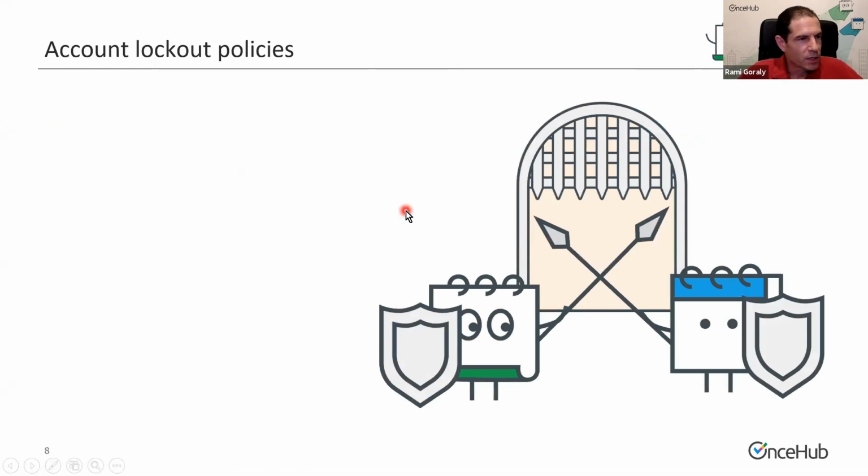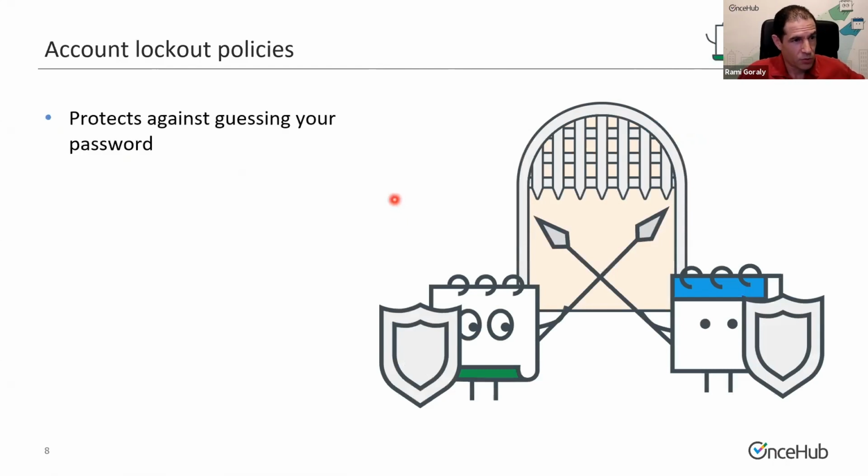Okay, let's talk about account lockout policies. What are they and why do we need them? So account lockout policies protect your account against someone guessing your password. This can be a human that is trying to guess your password or a bot. So a human can be, for example, a social engineer. Maybe they're collecting information about you and trying to guess your password, because they know some information about you. Maybe they look at your social media profile and try to use your pet's name or whatever.